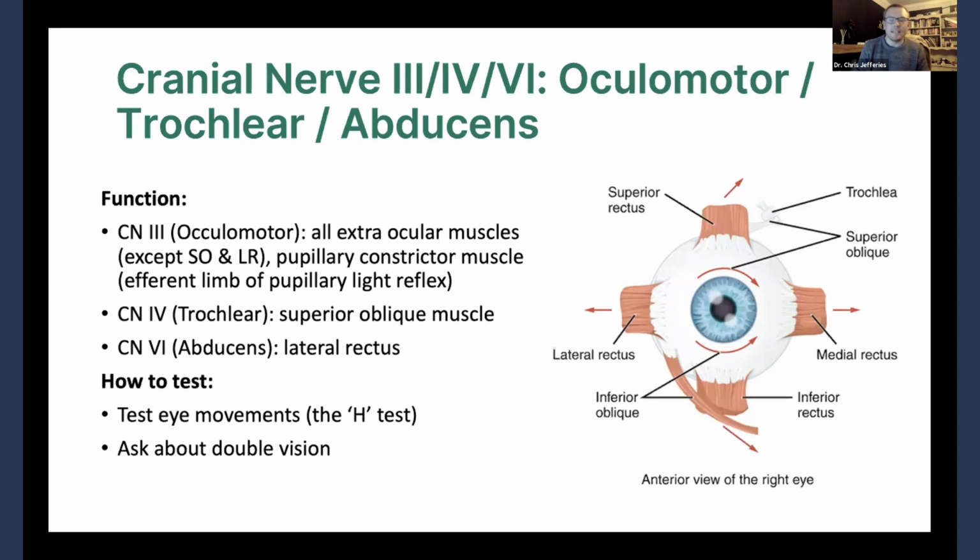And the way you remember this is you think about a postcode. So the postcode is SO4 LR6. So superior oblique is cranial nerve number 4, which is the trochlear nerve, and LR6 is lateral rectus, which is the abducens nerve. Okay, so if you're ever wondering how to remember the muscles of eye movement, it's SO4, LR6, all the rest are 3. That's how you remember. So superior oblique is cranial nerve 4, lateral rectus is cranial nerve 6, and all the rest are cranial nerve 3, which is the oculomotor nerve. There we go, easy peasy.